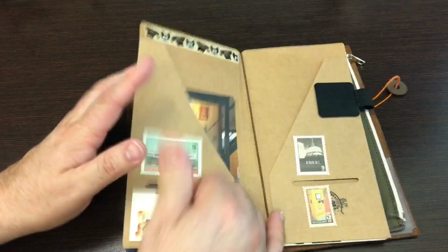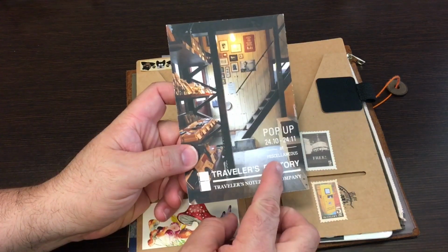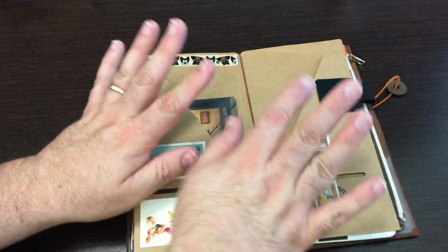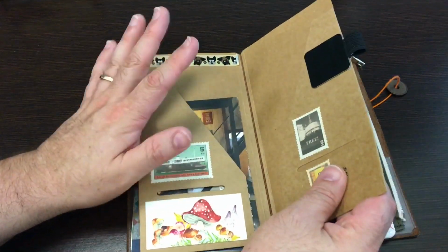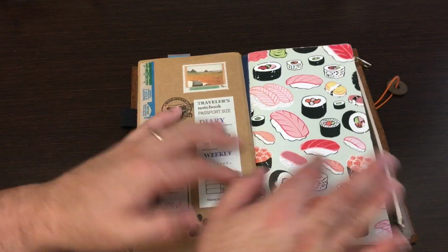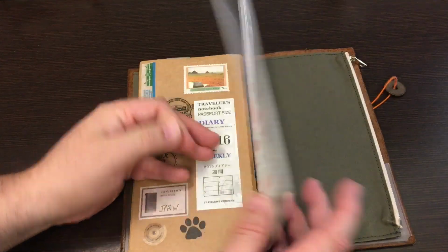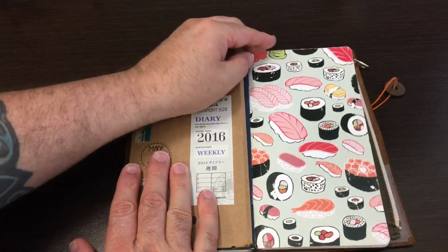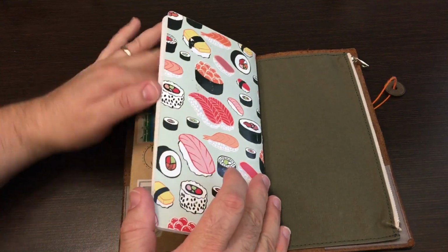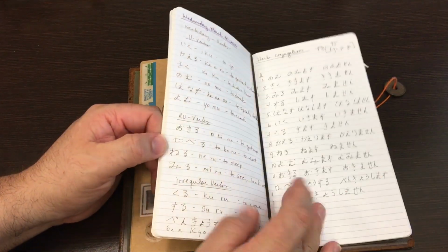And then I had a folder here, which I was looking for one of these. It's from the pop-up factory store that they had at the miscellaneous store in Amsterdam. I might put that in my other notebook. But I used this to put in any handouts before I decided to tape them in here. And then this insert, the first one was Taroko Shop. This one is Yellow Paper House. They had this cute sushi print on one of their inserts one year, and it was a lined insert. I think they were having a sale on their lined inserts, so I bought one.